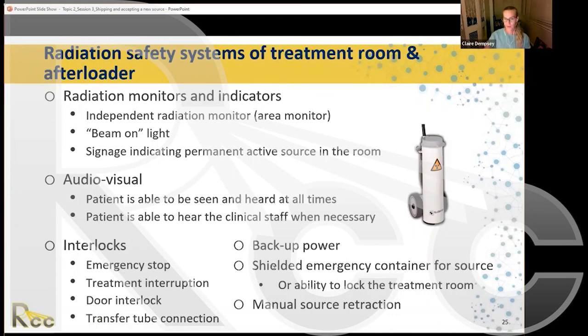The last few things in terms of safety systems is backup power. A lot of the brachytherapy afterloaders have a battery backup to their afterloader. So if you have a power failure, which I know for some of you is more common than others, what that means is the battery can retract the source in the case of a power failure. So the battery can either complete the treatment for that patient, or retract the source and pause the treatment until you can get power back. So that's a really important system in a brachytherapy afterloader.